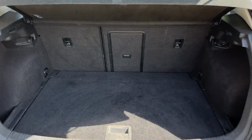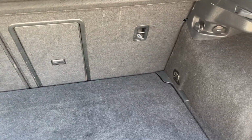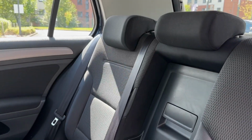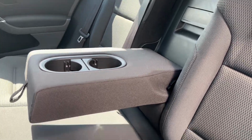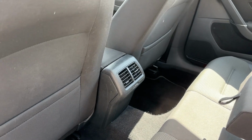Boot space is absolutely cavernous and can easily swallow weekly shopping, with the option of 60-40 split seats with a ski chute and even a variable boot floor with a space-saver spare wheel. A quick glimpse in the rear will reveal loads of legroom and headroom for up to 3 passengers, as well as 2 ISOFIX child anchor points and even a centre armrest with cup holders.